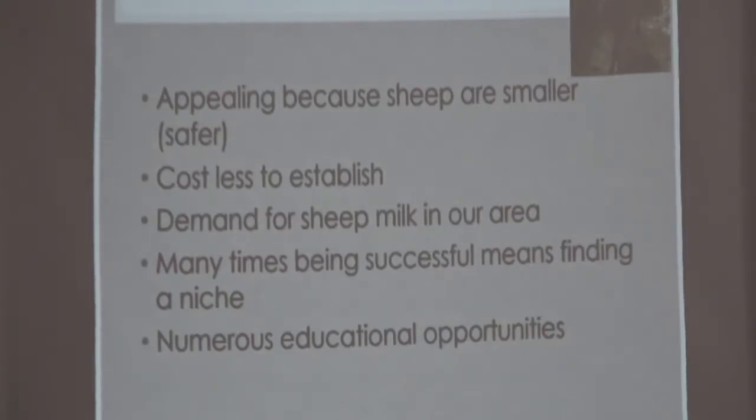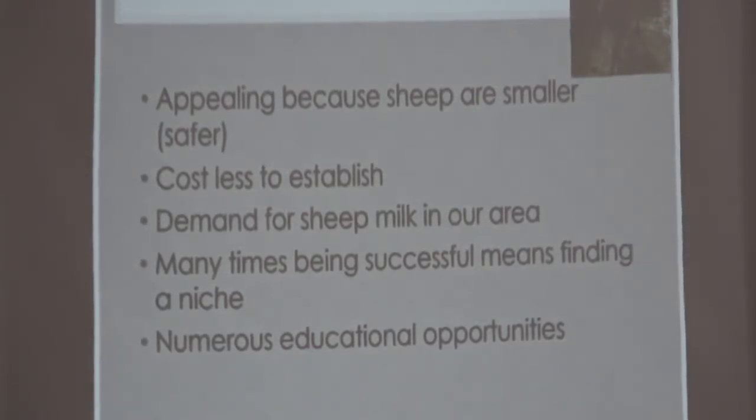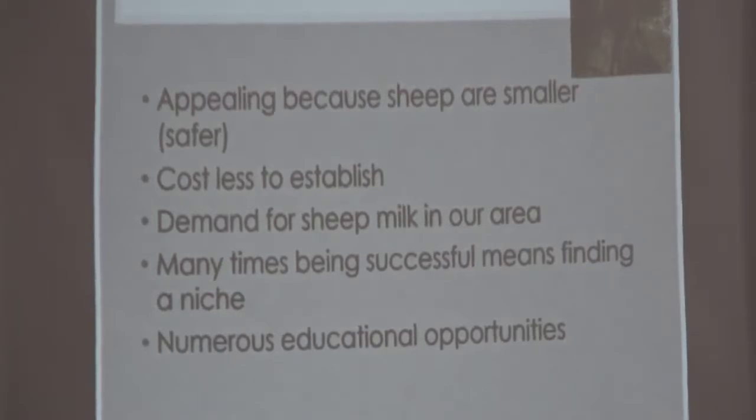So we had talked about finding that spot in the egg industry, which would make us special. And then we started talking about the educational opportunities. And the kids came up with a list of like 20 or 30 things that kids from pre-K through 12 could learn from the sheep, using the sheep.